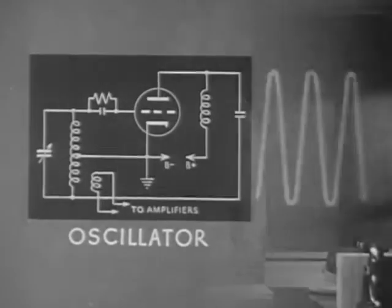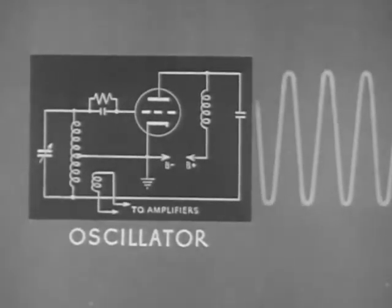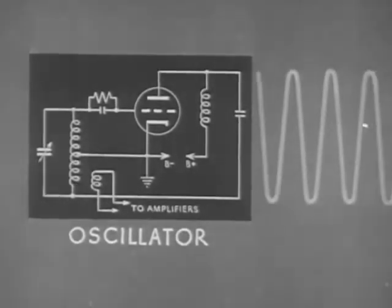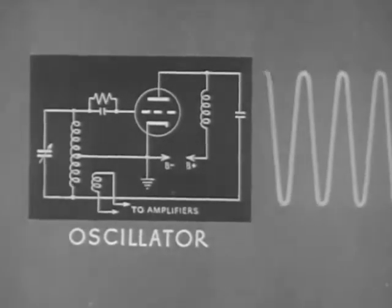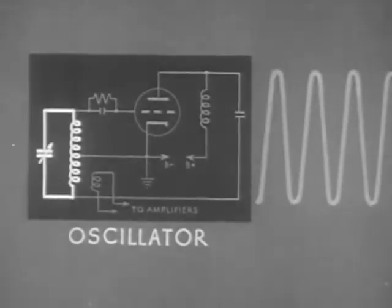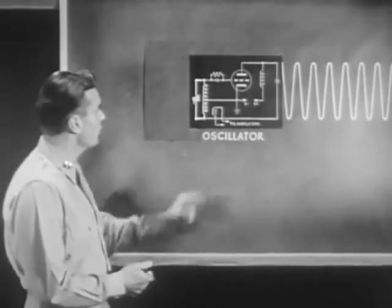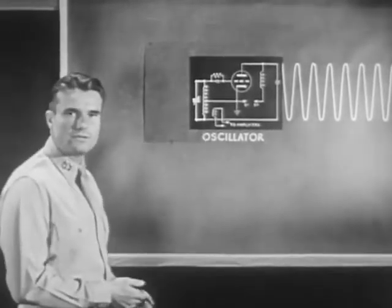To get a good, clear picture of frequency modulation and its general characteristics, we'd better consider a simple set first. Now, just as in AM, the carrier wave is produced, or generated, if you like, by an oscillator. In FM, this carrier wave is called the rest, or resting frequency, when it's unmodulated. That is, when there's no sound being produced. The frequency depends on the values of the coil and capacitor in the tank circuit. Change the value of either the coil or the capacitor, and the frequency changes.